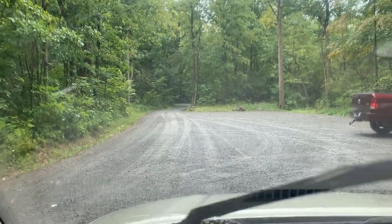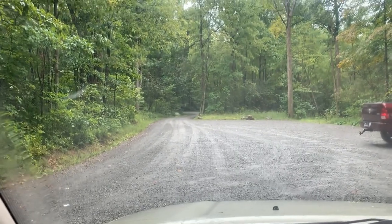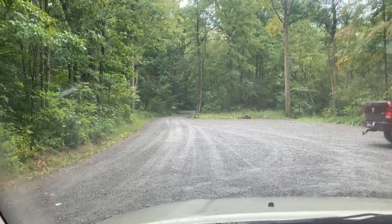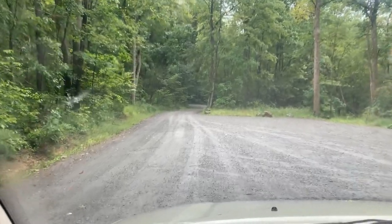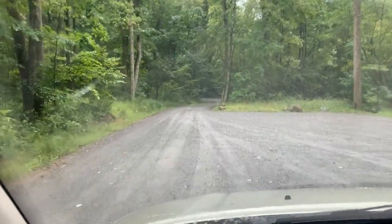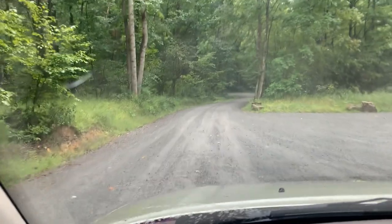All right, we just finished the hike. It's kind of an easy drive back. It's back the park roads and off we go. The rain didn't stop us. We got a little damp, but that's okay. Got a chance to get out and enjoy.